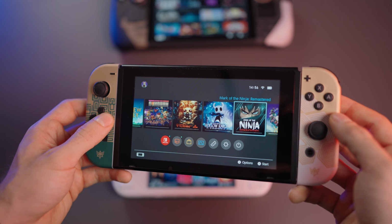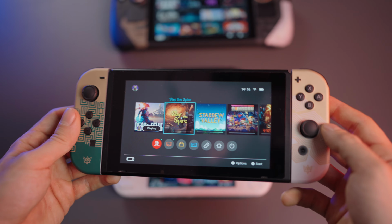Over time, the Nintendo Switch took over as my go-to indie handheld of choice. Nearly every indie game released today will come to Switch. However, it's often the case that indie games come to Switch a little later than they do on Steam. This is where the Air 1S comes in.